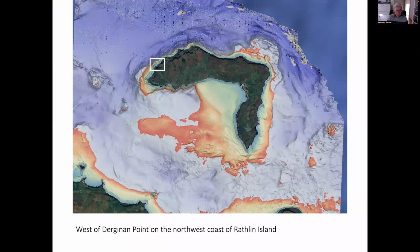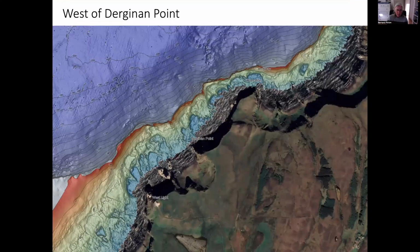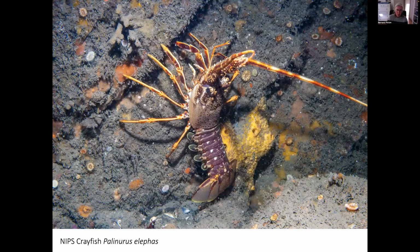So if we go round to the west of Dagenham Point on the northwest coast of Rathlin Island, again, that's where we get some really deep water. And I was just going to show you some of the cliffs there, what they look like.